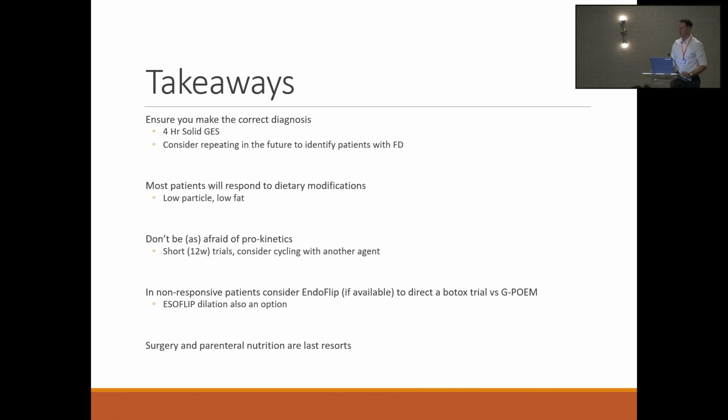I think there's something psychological with it as well. When you have a diagnosis like that it tends to make their symptoms a little worse, and they're more hypervigilant, watching out for them. So make sure you're getting the 4-hour solid gastric emptying study. The vast majority of your patients are going to respond to dietary modifications. So again, low particle, low fat, avoid high fiber diets. And then don't be as afraid to use the prokinetics.